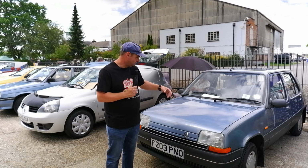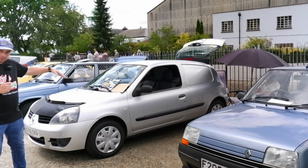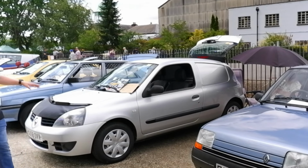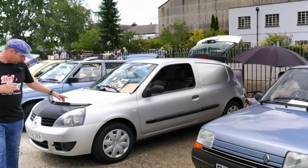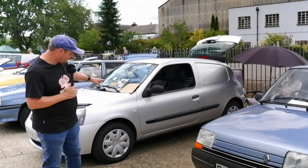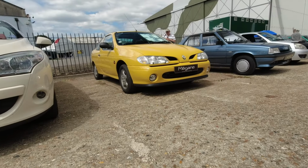We've even got a Mark II Clio here. Now this is quite a late Mark II Clio, as you can tell by the bumpers, a sort of third facelift. It's also got the rear bumper with the number plate set low, so it is a very, very late example. But what makes this car more interesting and unique than most is that it's a van derivative. I knew the van derivative existed, but to this day I've not actually physically seen one, so great to see this car here.